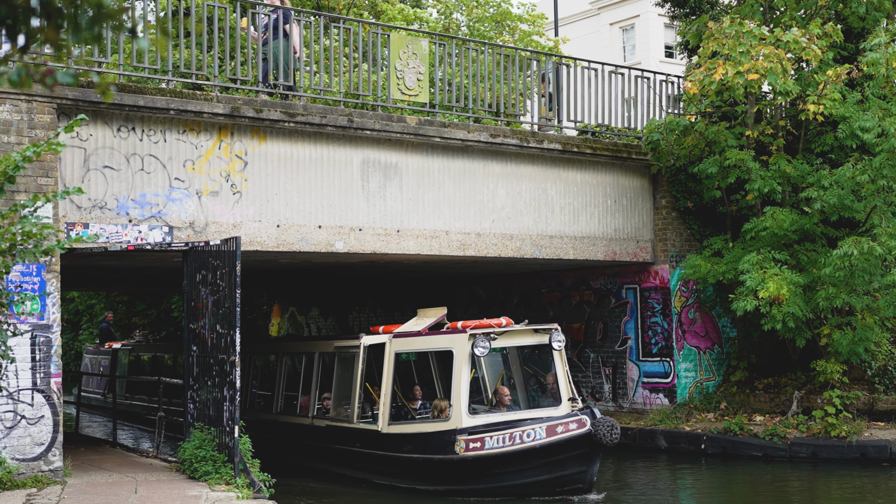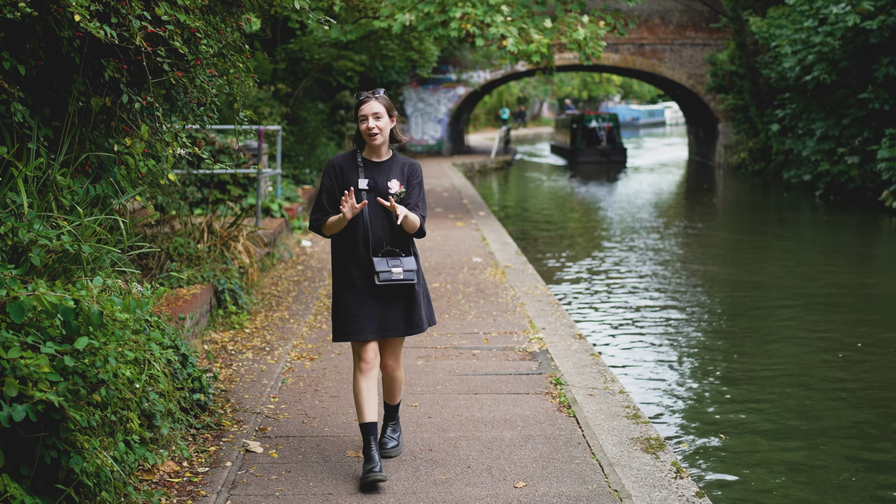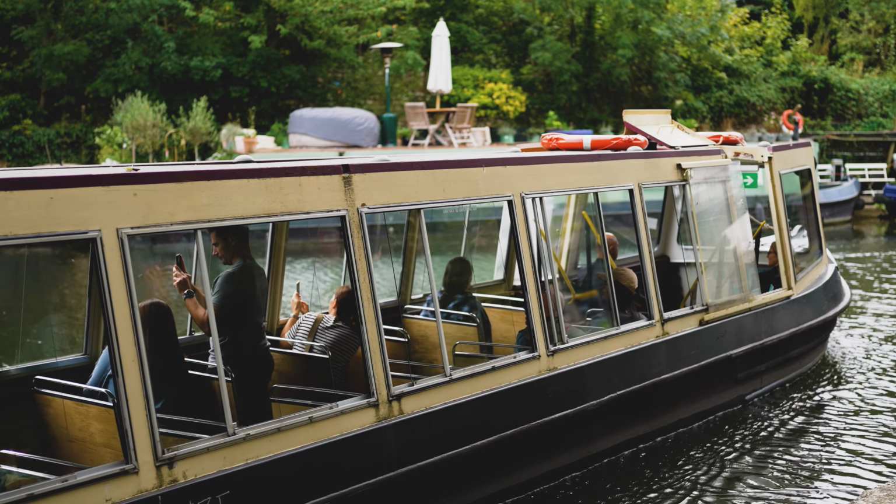I didn't realise this, but you can also go on a boat ride along the canal. And so make sure to book that in advance if that's something you want to do. It's also a great rainy day activity because the boats are actually covered.